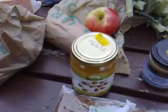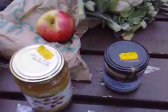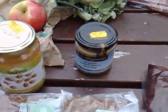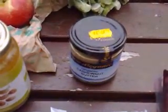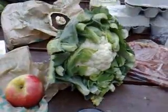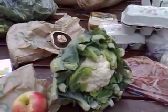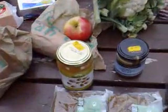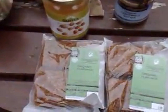Organic peanut butter, £1.85, and then £3.19, quite expensive, but I'm quite looking forward to this organic cashew nut butter spread on some vegetables, so it'll be nice with some raw cauliflower. Now, me and Maxine have had a treat as well, haven't we, Maxine? Yeah. Now, it was my idea, so I'm not going to let Maxine bully me into this, and I apologise now to Billy, but this is our big shop, and then our one treat is some beautiful organic flapjack.